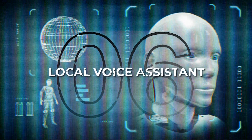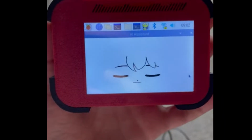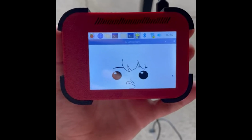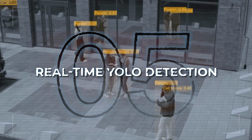Totally offline Jarvis. What it does: uses Vosk speech to text on Pi 4 and a local LLM via Ollama over a VPN mesh. The numbers: $80, identical hardware. 8 hours setup. Advanced Linux skills. The game changer: zero cloud dependency. Your privacy stays yours.